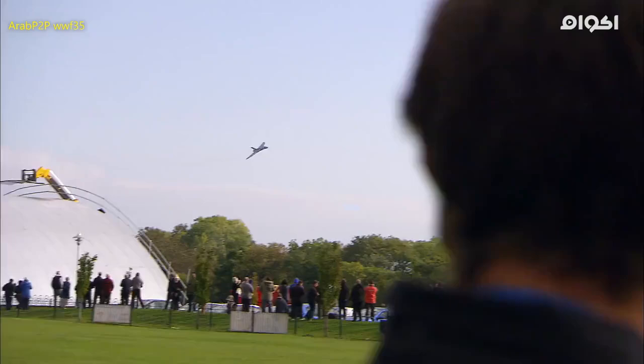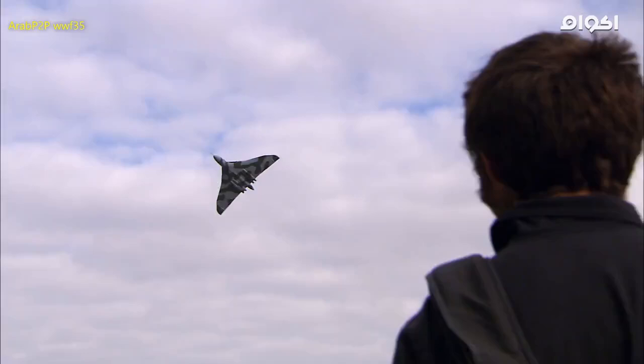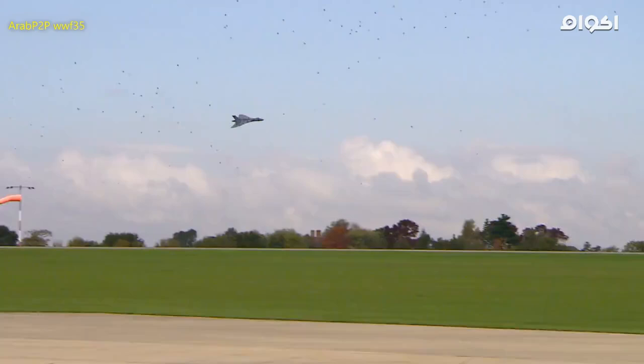We have visual. Guy Martin is about to see one of the final displays of the last airworthy Vulcan. The legendary nuclear bomber. Can you see the sound? It makes that noise between 85 and 97% throttle. They didn't design it to do that.